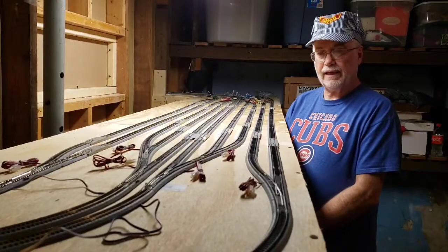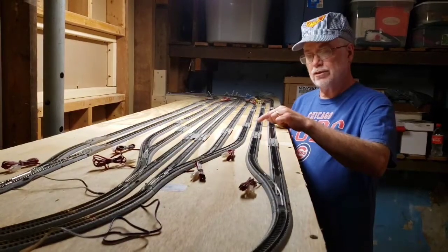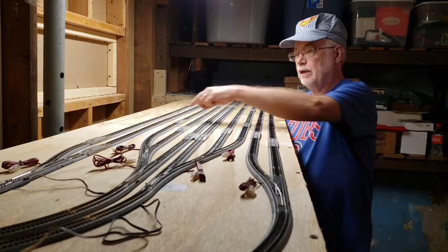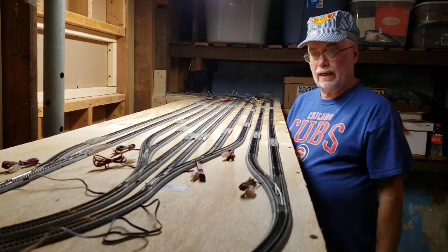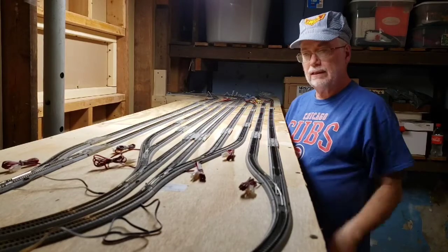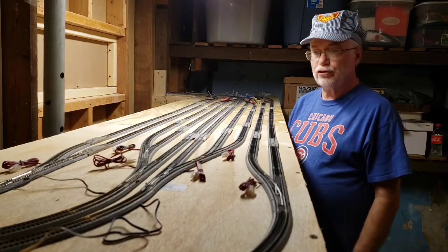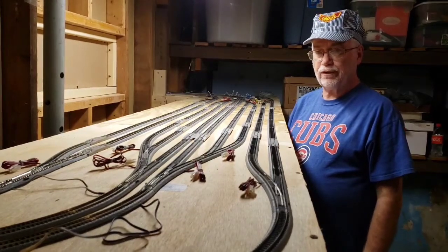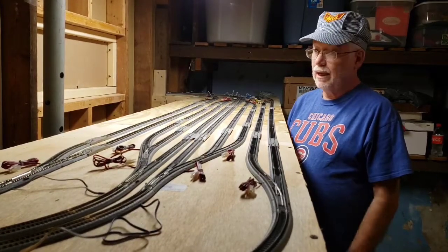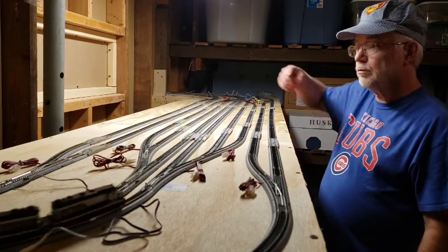So my care package of Kato Unitrack arrived, and I was able to put in the last 2 sidings here and over here. This gives me my main line clear and 4 tracks, 4 trains each direction. I'm planning on having 2 passenger trains and 2 freight trains going each direction, which would give me a lot of operating possibilities. I still have a little room over here.